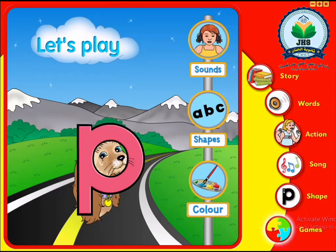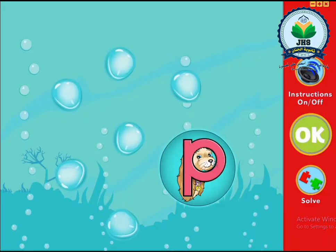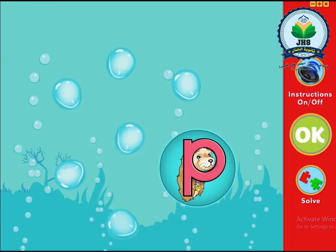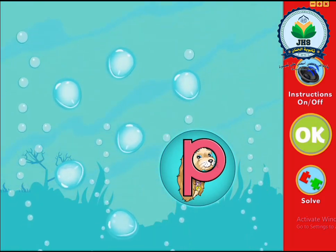Games. Let's play. Choose an activity. Can you find this letter lander's sound in the bubbles? When you think you have found the right sound, click OK.